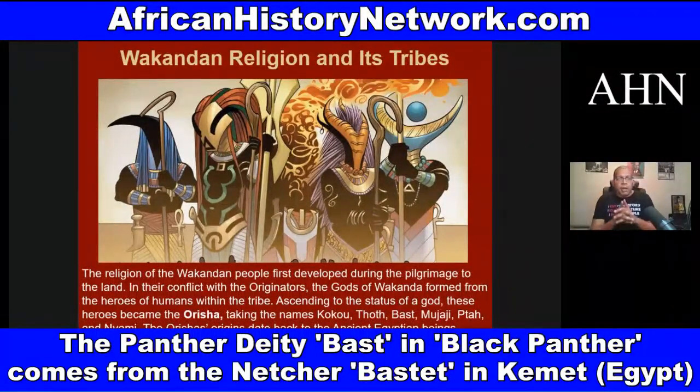The religion of the Wakandan people first developed during the pilgrimage to the land. In their conflict with the originators, the gods of Wakanda formed from the heroes of humans within the tribe. Ascending to the status of a god, these heroes became the Orisha. Now, the Orisha is the name of the deities in Ifa, which is practiced by the Yoruba in Nigeria. This is why I said it's coming straight out of ancient Kemet or Africa in general.